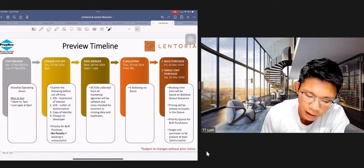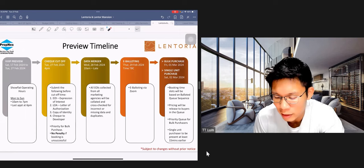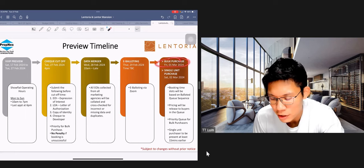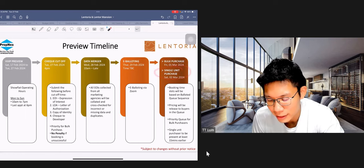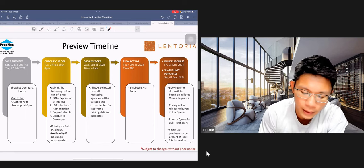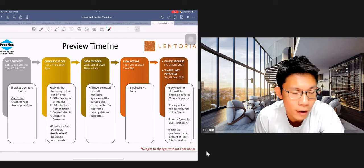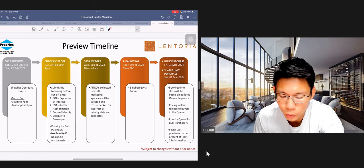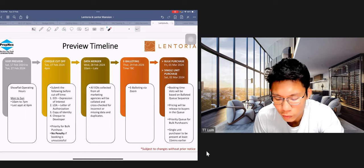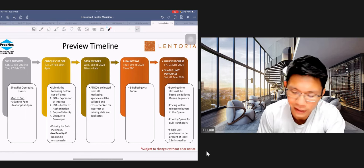So this is the timeline for Lentoria. The bulk purchase, the VIP or whatever bulk purchase, will be starting from 1st of March. Then the single purchase from this Saturday onwards. Correct, this Saturday. So tomorrow will be the balloting check and then e-balloting for those of you who are trying. Good luck to you, and also good luck for the queue number, and also probably for the exit strategy.